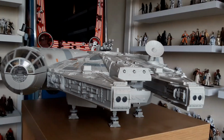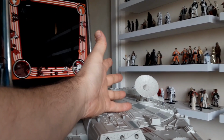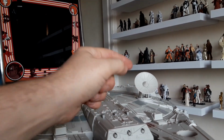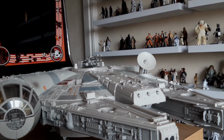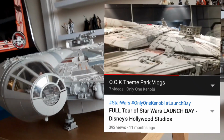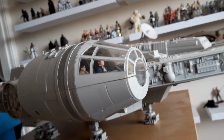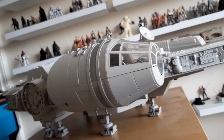Really good. I'd be tempted, actually. I know you get the new sequel trilogy antenna on this new one, but because I've got this one on like that, I might be tempted to keep the other one on. Only because of two reasons, really. I loved The Force Awakens. I wasn't really keen on where it went from there. I thought they made a right mess of it, to be honest with you.